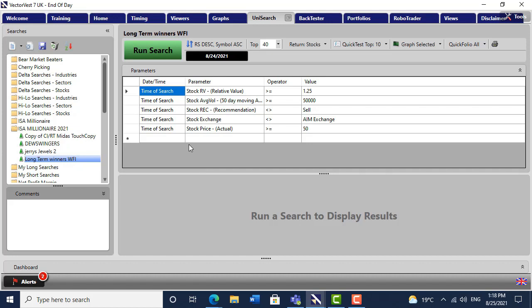I think that you can also put a line in here which gets rid of investment trusts. I'm not big on investment trusts. I know many people love investment trusts, but I'm happier investing in actual companies themselves.